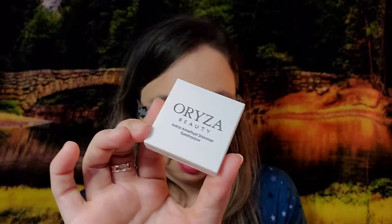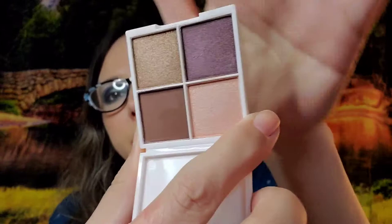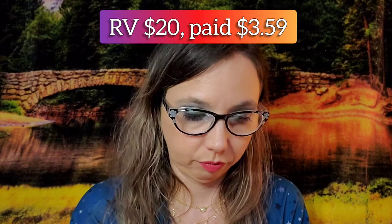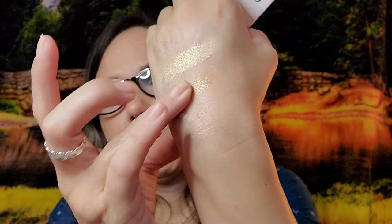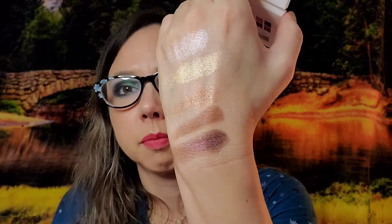That's pretty. Then we got from Oriza Beauty. And this one's a little bit different than the one that I kept seeing pop up constantly. Usually it was the brown one, but this one has some purple in it. So I'll do a couple quick swatches of that. So the two brown, kind of a brown-ish. Ooh, that's pretty. Let's build that one up a little more. And then the pink. And purple. So those are pretty.